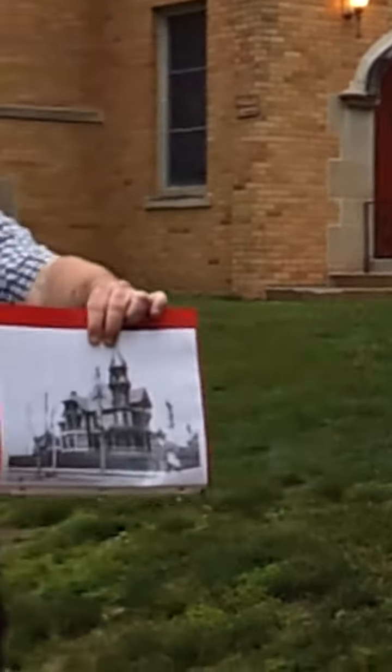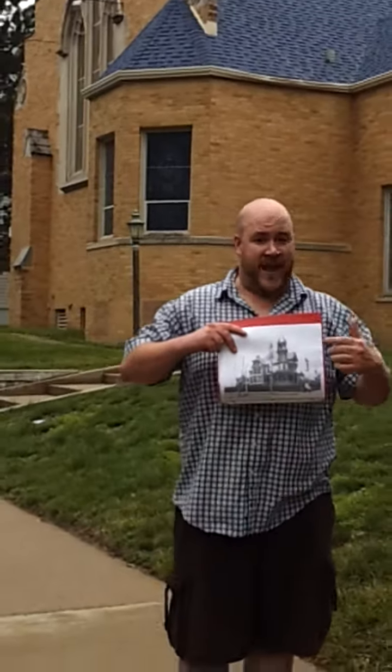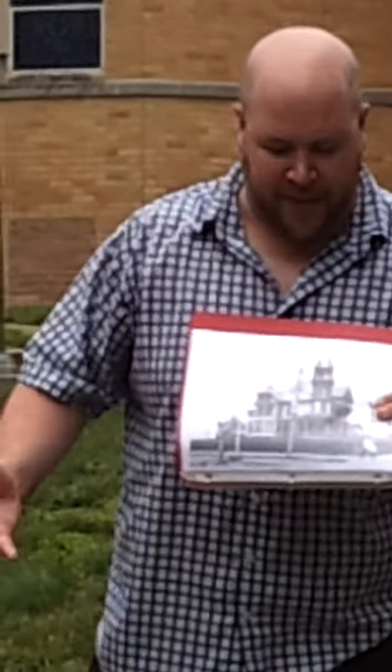Now, since we're all standing here, we can look and see what was here before the church. It was right here on this corner. Wow. So this is the house of Pierce's Addition developer Daniel T. Hedges. He built this house in 1889. Of course, it's a Queen Anne Victorian style architecture, which was very popular in Sioux City at the time, and featured this massive four-story turret on the corner.